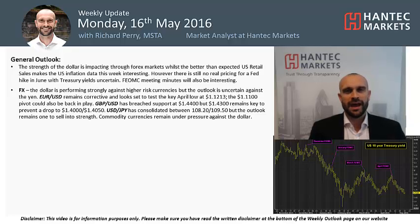And in terms of cable, we've got a similar sort of move really. We've seen a breakdown on cable below $1.44. Will that also mean now we're going to be testing the 143, which is the last real support between that and the key March-April lows of around that $1.40 big figure mark.